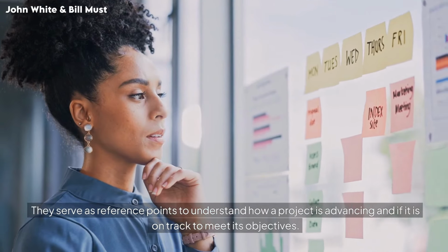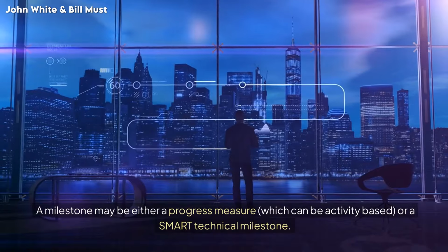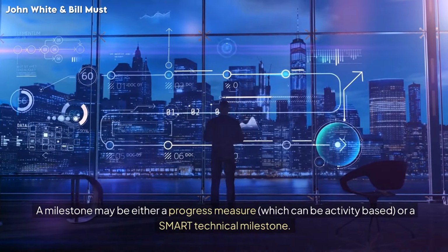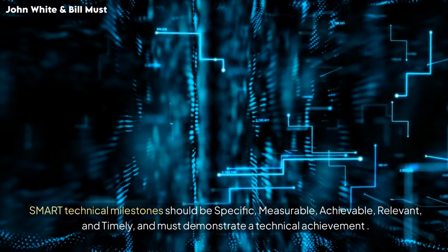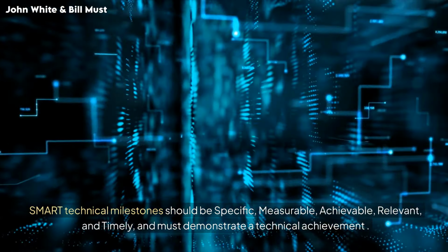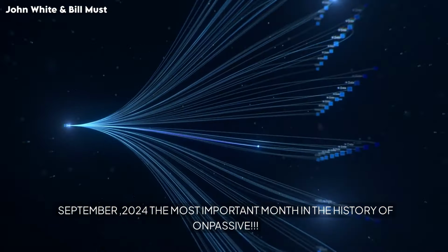They serve as reference points to understand how a project is advancing and if it is on track to meet its objectives. What is a technical milestone? A milestone may be either a progress measure, which can be activity-based, or a smart technical milestone. Smart technical milestones should be specific, measurable, achievable, relevant, and timely, and must demonstrate a technical achievement. September 2024, the most important month in the history of Onpassive.